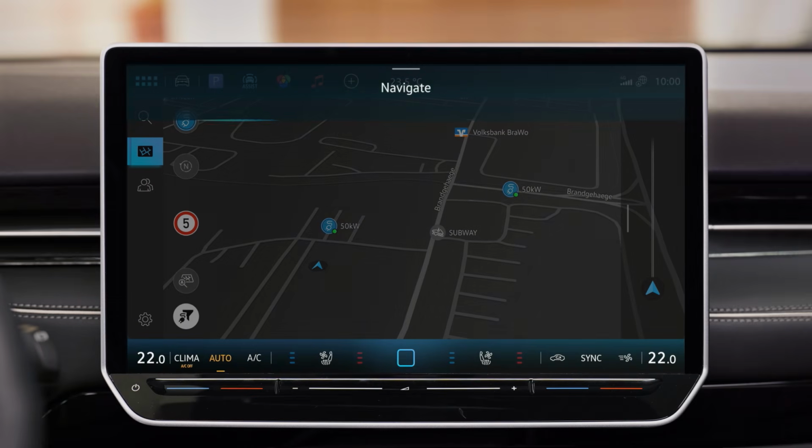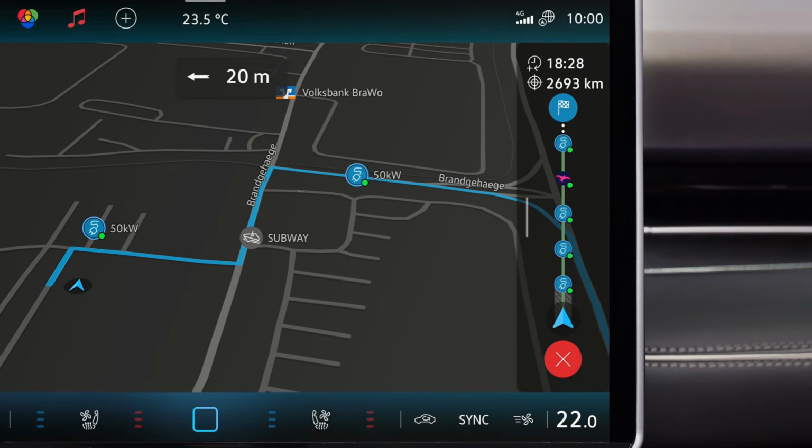You can also start navigation without entering a text. Simply tell your IDA voice assistant where you want to go. Your ID also offers convenience on longer trips.